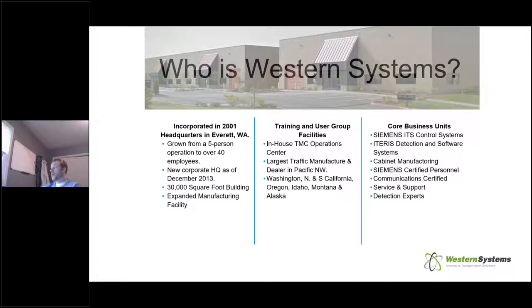We've quickly become one of the largest manufacturers in the Pacific Northwest. We now cover Washington, Oregon, Idaho, Montana, all of California, and Alaska. Our core business units are Siemens ITS control systems. We've got the Iteris detection hardware and software. We still make the best cabinets in the country, and we continue to be a customer service oriented business with a focus on providing complete service and support for everything we manufacture and sell.